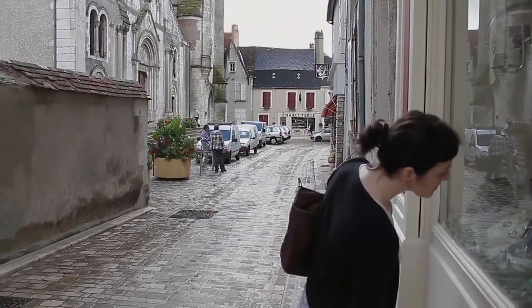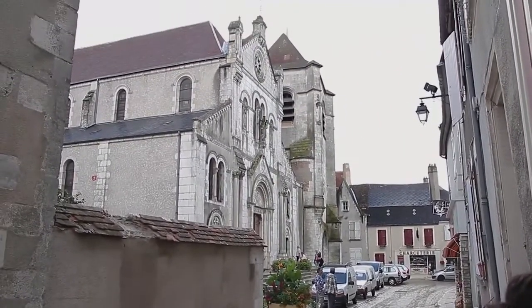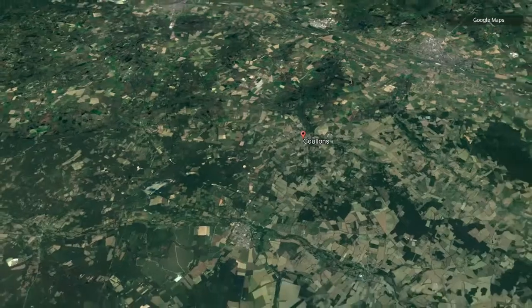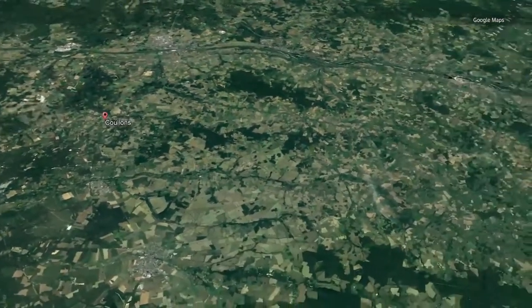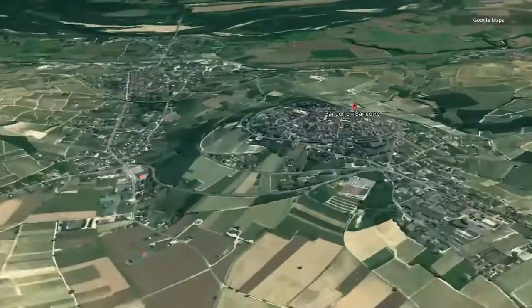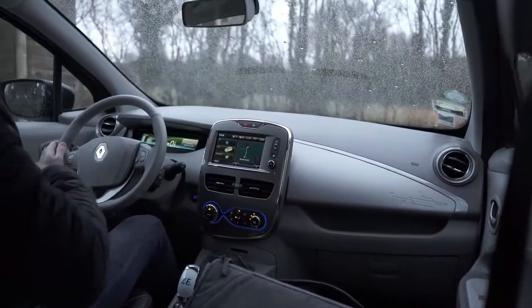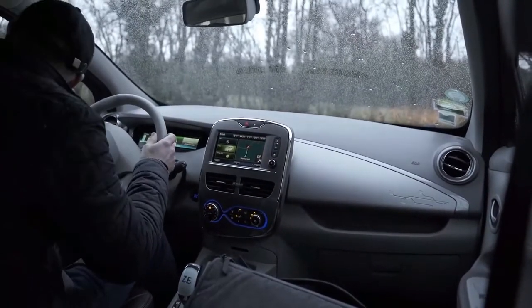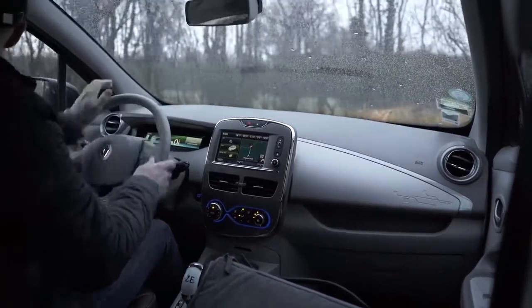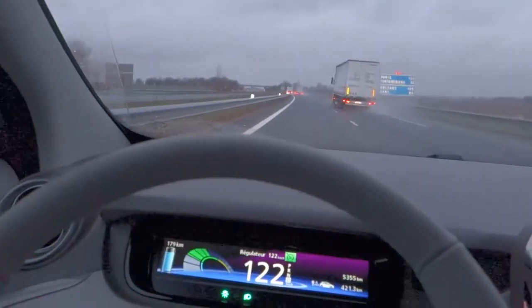So we've arrived in Sancerre. When we left, like I said, there was about 210 kilometers on the ticker as far as battery power. And Sancerre is about 35 kilometers away, and now we have 175 kilometers left. So we got exactly the mileage that it said we would. And we've got plenty for the rest of the day for the trips that we have planned. The ZOE proved itself very worthy for short trips under 120 kilometers, which are very typical for French people in the countryside.